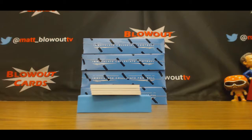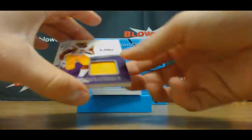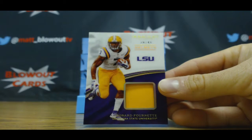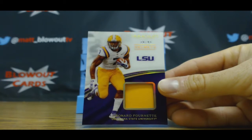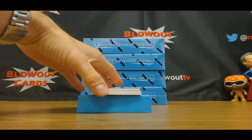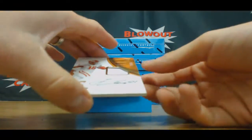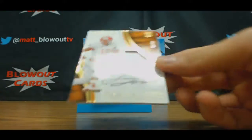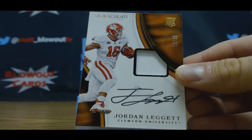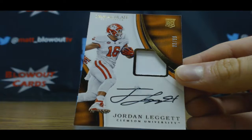Speaking of Mr. Leonard Fournette. Helmet piece, number 9 of 49. Goes to Dave. Rookie patch autograph with a little bit of a smudge and a smear here. 83 of 99, Jordan Leggett. Goes to Miami 2017.